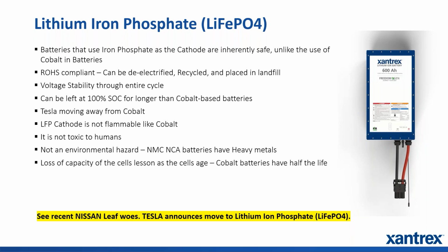Cathode's not as flammable as cobalt, and they age. Also, there's a note at the bottom. Read about the Nissan Leaf and the struggles that they've been having, and even Tesla is announcing their move to lithium iron phosphates.